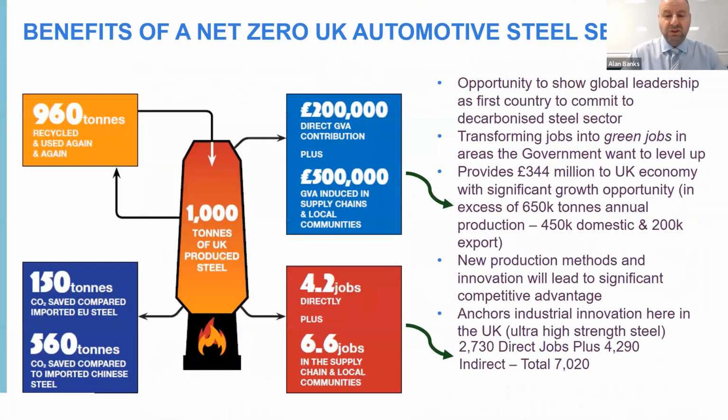If we look to the steel industry and go for a similar slide, then for every 1,000 tonnes of steel that's made in the UK, 960 tonnes of that is recycled, so you don't have to use a lot of virgin material, which is a 560 tonnes of CO2 saving compared to a Chinese origin. And again, for every 1,000 tonnes, you create 200,000 pounds worth of GVA, 500,000 pounds in the devolved supply chain and communities. And again, for every 1,000 tonnes, you employ 4.2 people and 6.6 outside.